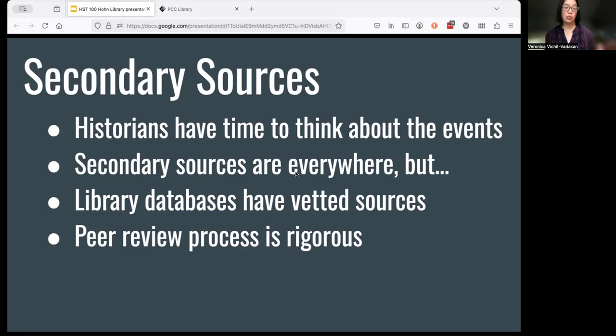A lot of those journals are peer reviewed, which is a very rigorous process in which multiple people review an article, make comments, they go back for editing, they go back for more review. It's a long back and forth process that's very labor intensive, but has the advantage of being very, very credible, very trustworthy, and something that you can really use and understand.